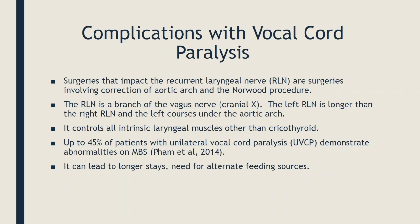The recurrent laryngeal nerve is a branch of the vagus nerve. Going back to grad school, it is cranial nerve 10. The left recurrent laryngeal nerve is longer than the right, and the left course is just under the aortic arch. So that is why we experience some swallowing difficulties. It controls all the intrinsic laryngeal muscles other than the cricothyroid.